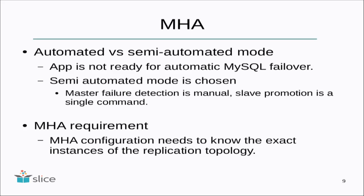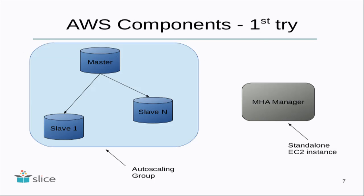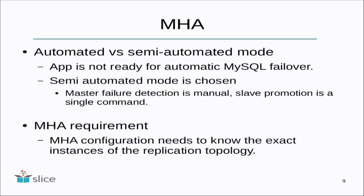And this is a problem because if we go back to the diagram here, the MySQL servers are in an auto-scaling group, which means that by default, we don't know if we have 1 server, 2 servers, 10 servers. So again, to fulfill this requirement, we may need to have a service discovery or something like this.